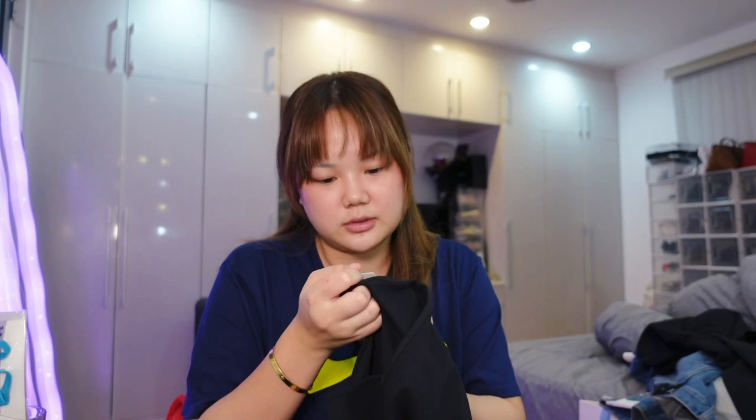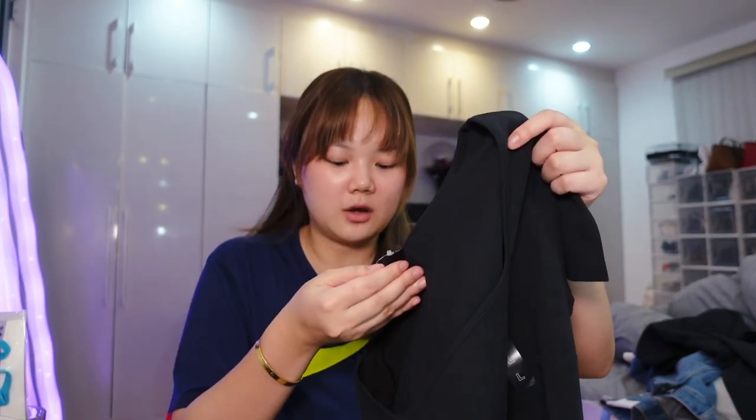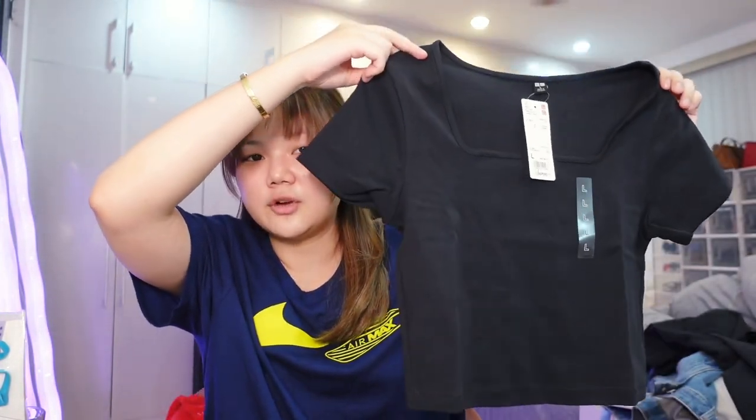And then there was this one. It's their square neck short sleeve cropped t-shirt. This is a really nice fit also, and I got the large one because I don't want it really super cropped, but I like the fit. This one's also 590. I got the black, and I also got their off-white, which I already wore along with the linen trousers.